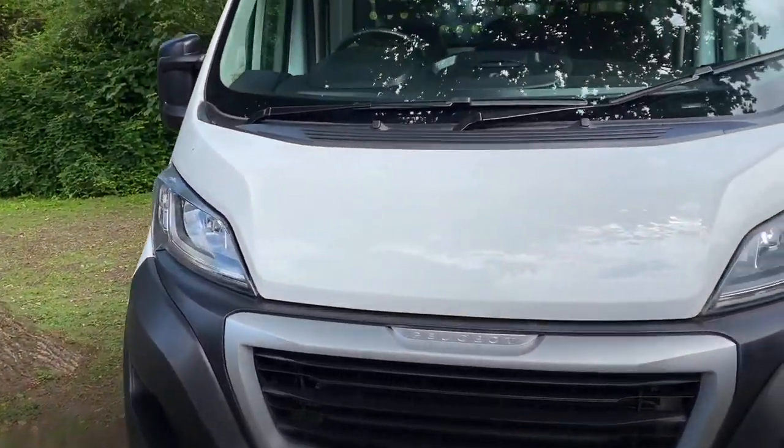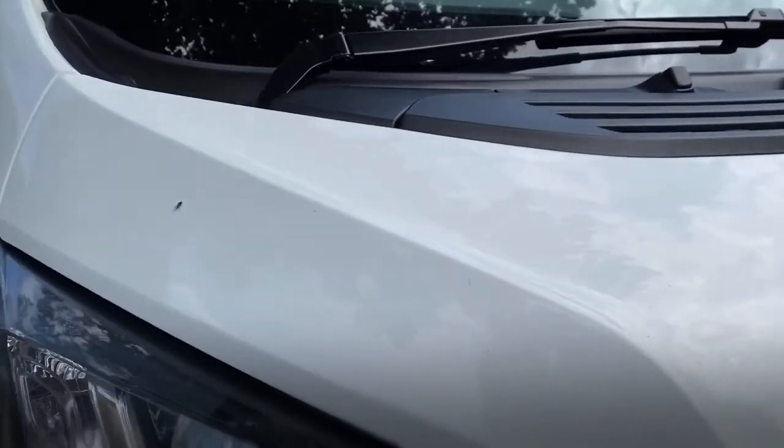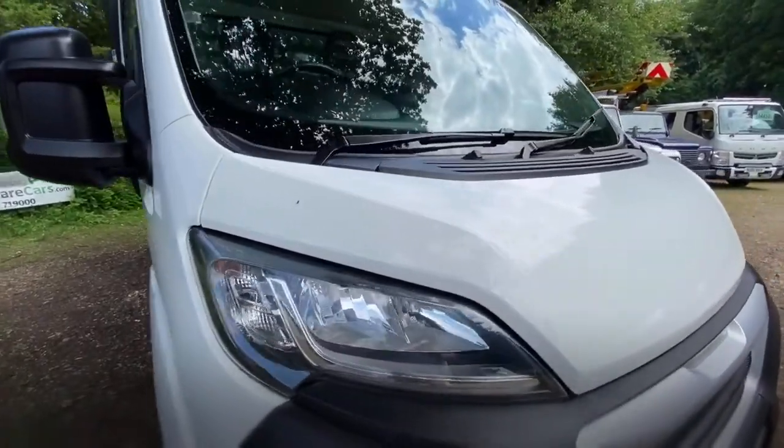Right, so let's start with the bonnet and then we can work our way around from there. It's in great condition, to be honest with you. It's nice and clean and bright. Obviously it's not done a great deal of miles and it's not very old anyway.